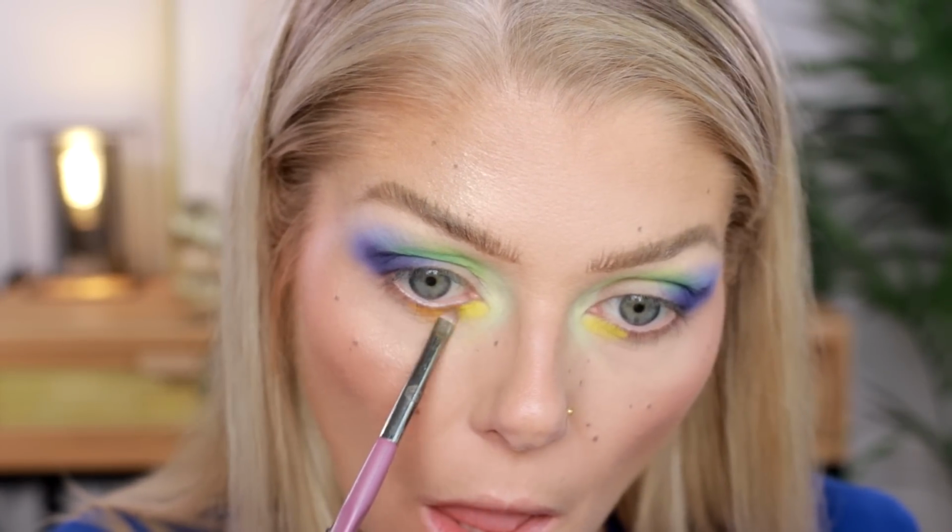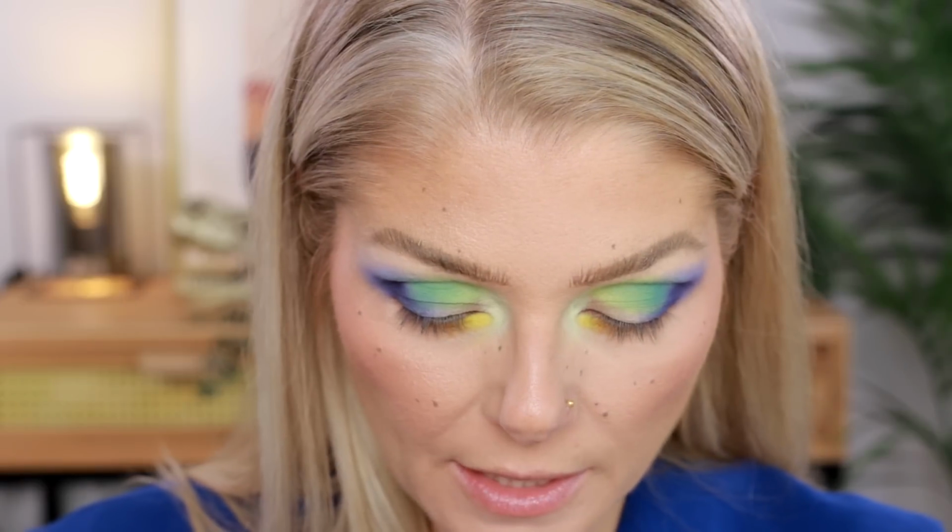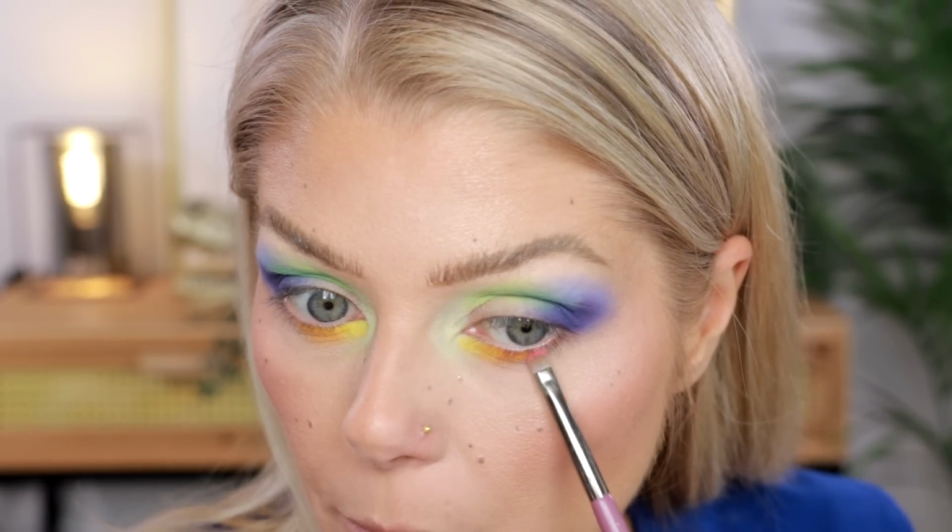Orange. Actually, I think I'm gonna skip the red and go into the pink instead, and I'm gonna do this one. That's a little bit more muted, not the cerise, but more like a warmer bubblegum. And I'm gonna do that.